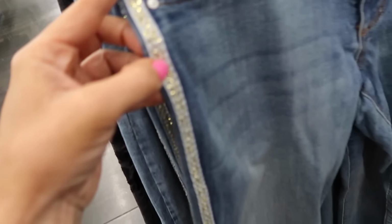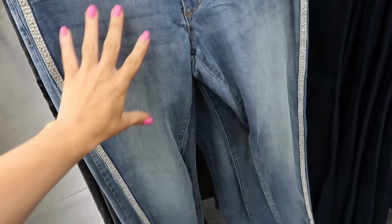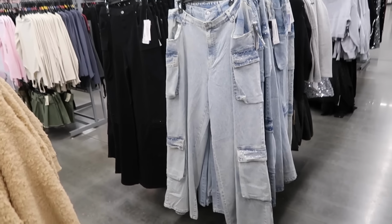Denim with embellishment from Jessica Simpson. This has this little shimmer through the side, has the whiskering fitted through the ankle, and then pockets on the back. These are $29.50.